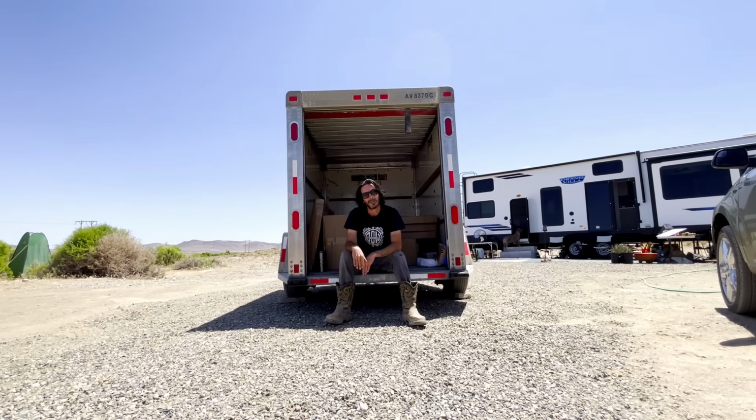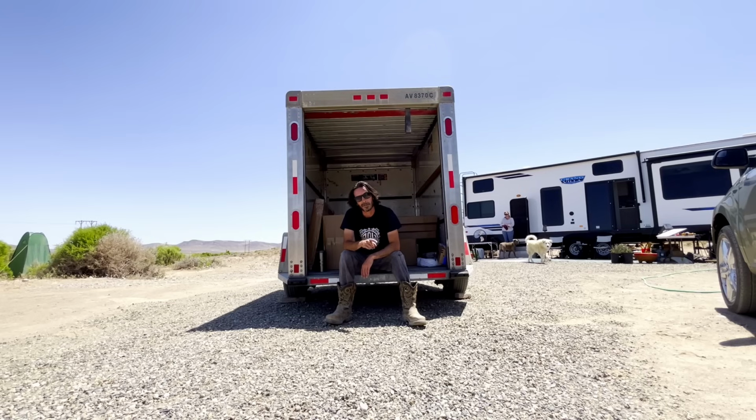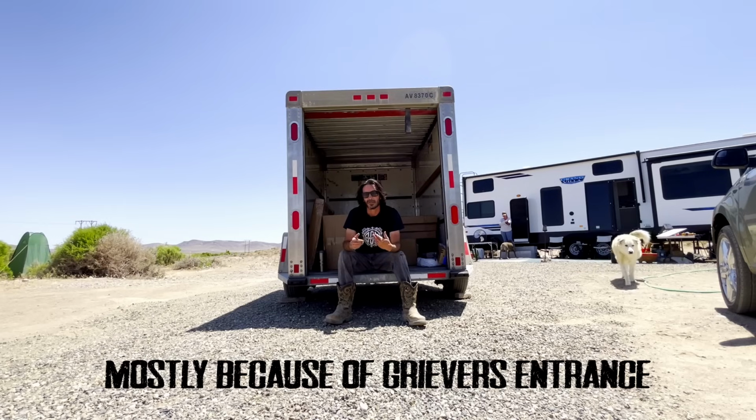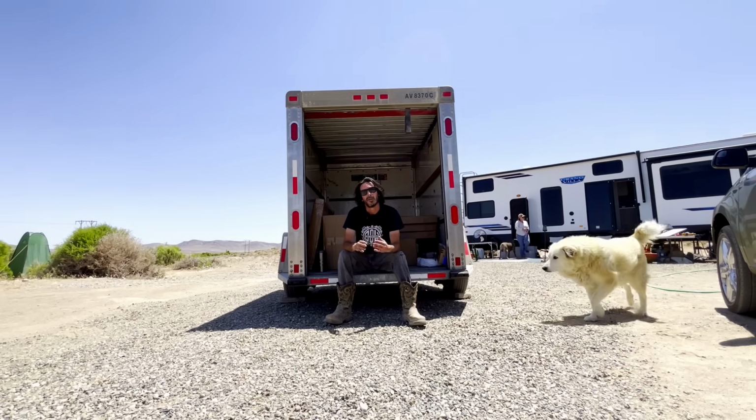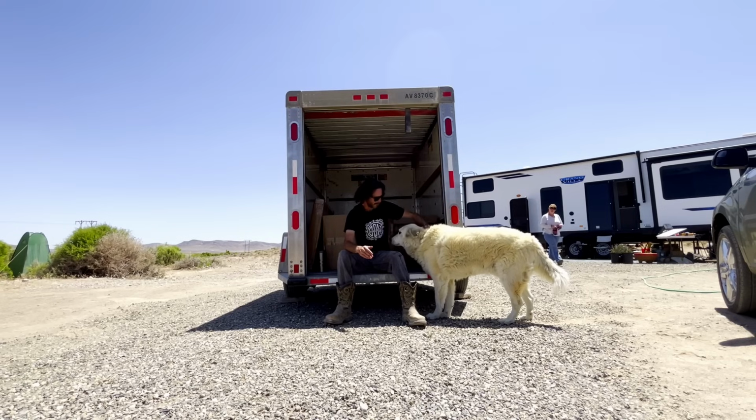After an extended period of time, we finally have a solar system. We ended up going with a 48 volt inverter. The trailer is 48 volt, so our inverter needed to be 48 volt in order to make it so we weren't limping that trailer. Not neutering, neutering's the wrong word.